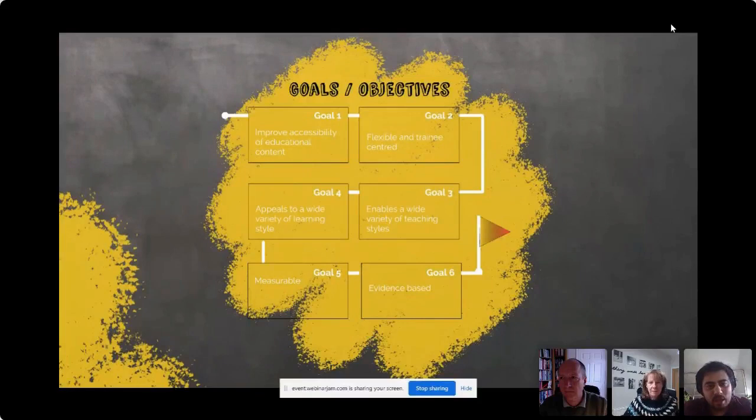And what we essentially came up with was that the way that we deliver education has to be accessible. It has to be trainee and educator centered. It has to enable and reflect a wide variety of learning styles and teaching styles. We have to be able to measure how well we are teaching and delivering, and it has to be evidence-based, be it digitally or not.